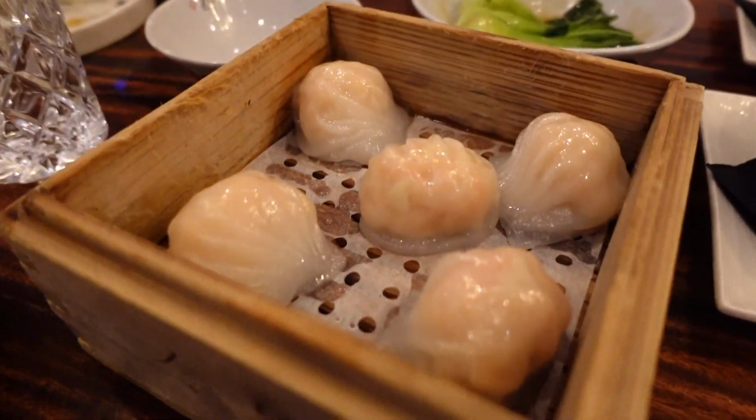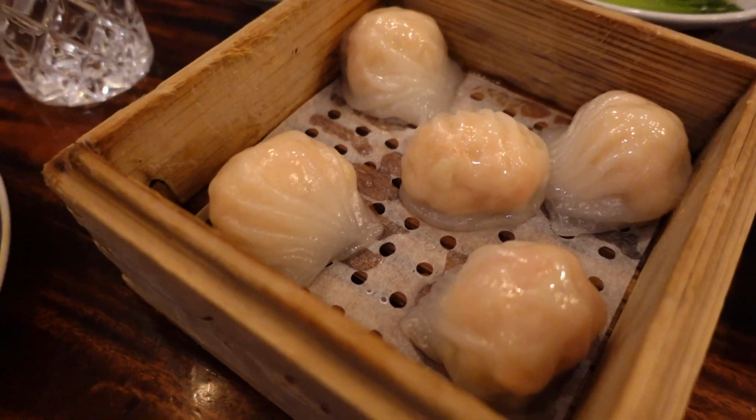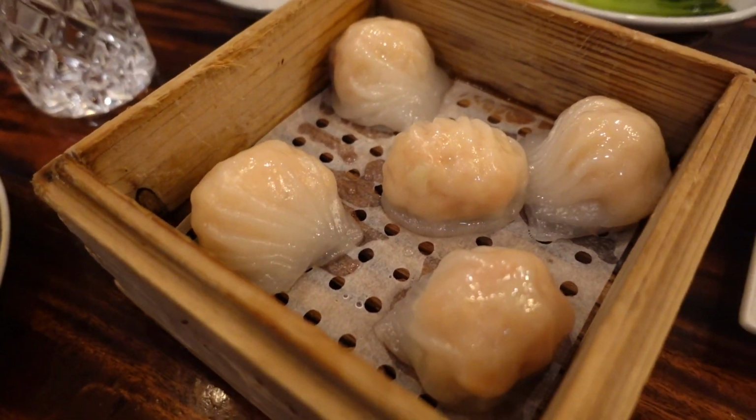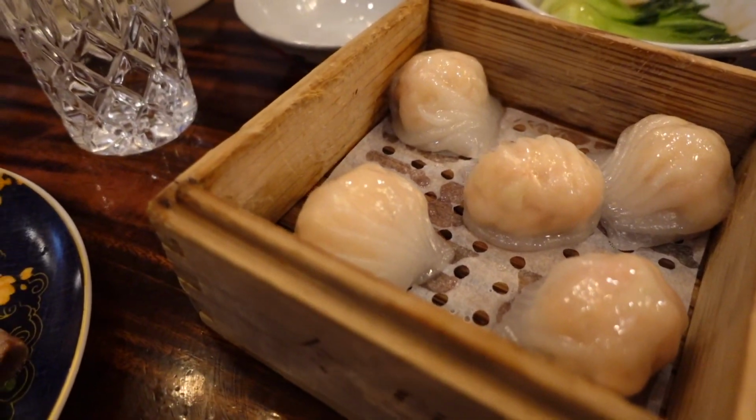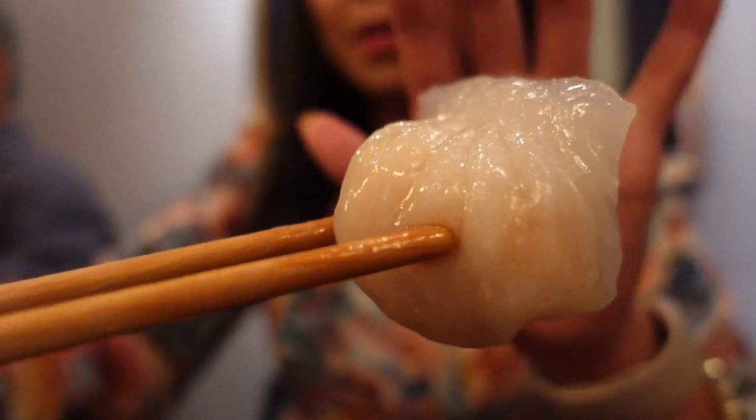The shrimp hot dog. Oh, she got one. Those actually look pretty good. Yeah, those look super big and fat. They put a lot of shrimp in the hakao. This is the fattest hakao I've ever seen. Let's check out this hakao.